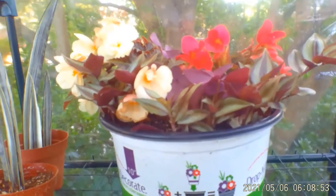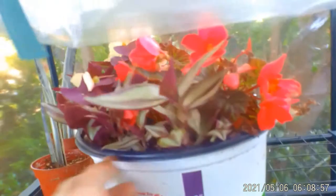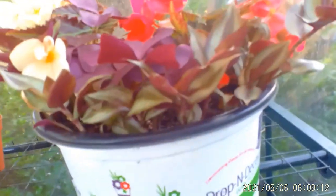I wanted something really loud. So it's like begonias, the Oxalis and the Zabrina.